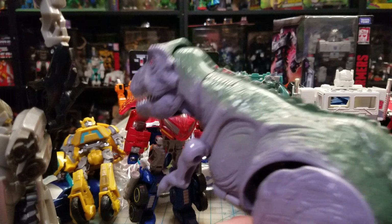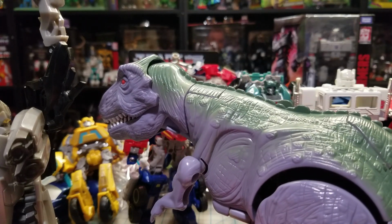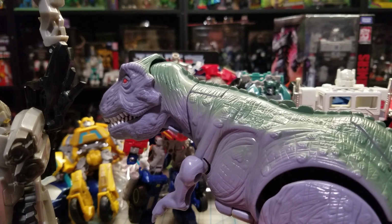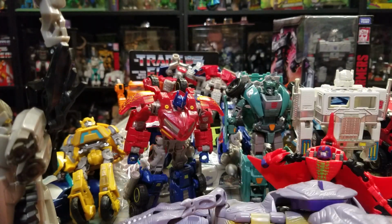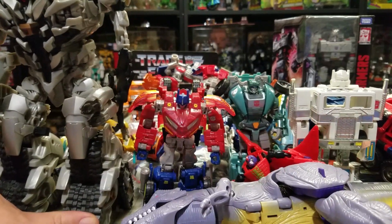Now really, there's only a couple figures that I really want from the Beast Wars line, figures that I had, and a couple that I didn't. I got a Tarantulas a while back, but he is in rough shape, so I'd like to find a new Tarantulas, or at least parts for mine. So, anyway, that stuff's really cool.